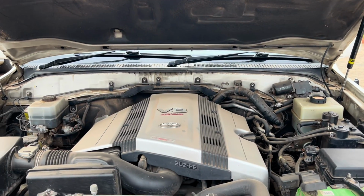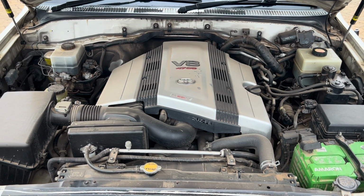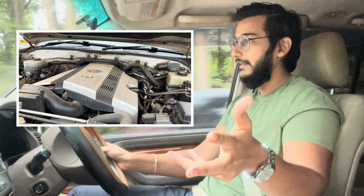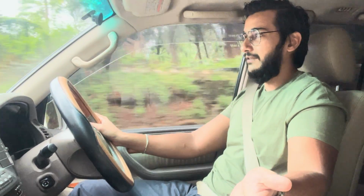So if we go to the mechanicals now, we start with the engine, the 2UZ-FE. Some of you don't know the 2UZ-FE. Well, it is one of the most reliable petrol engines ever produced by Toyota, guys. And I don't say this lightly. This is an engine that has done 1 million miles in so many vehicles. Tundras, Land Cruiser 100 series. The 2UZ-FE is not an engine to be messed with.